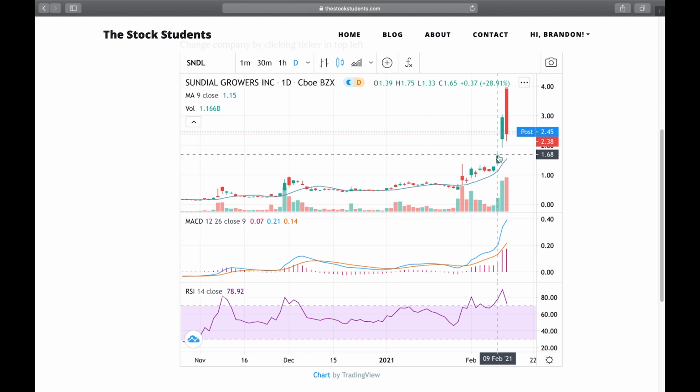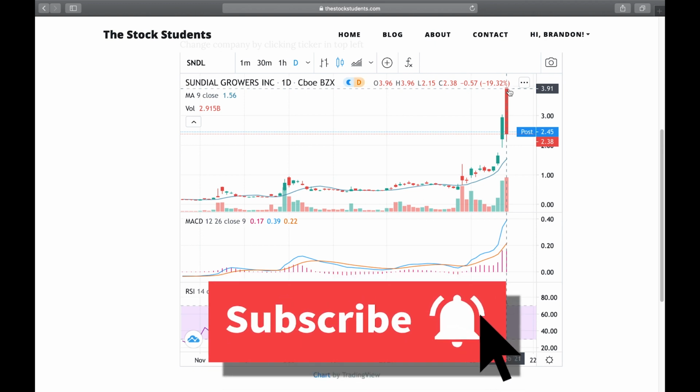So first things first, let's take a look at some support and resistance levels for Sundial Growers. So firstly here, because we only have a couple days of actual trading data, we don't have a strong resistance level at all, and I don't see clear resistance levels. You could say that a close here on February 10th is a resistance level around $3, or you could say that the open here around $4 is a resistance level, but to me, that's not enough to call a resistance level.